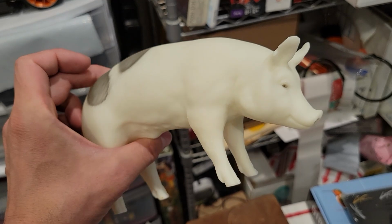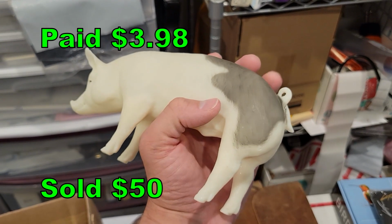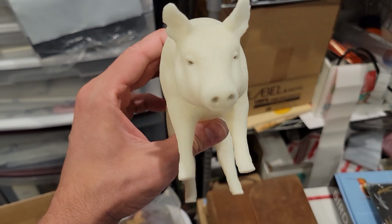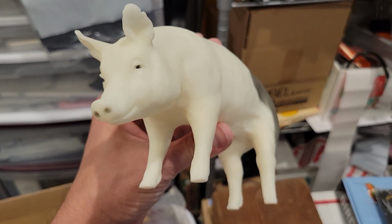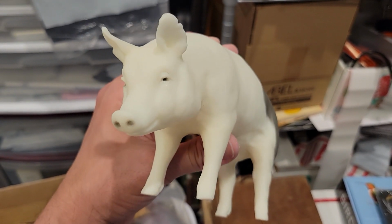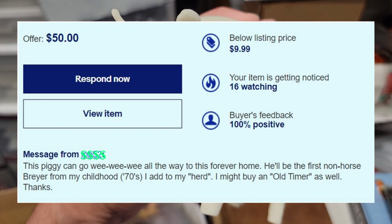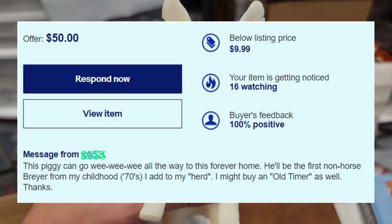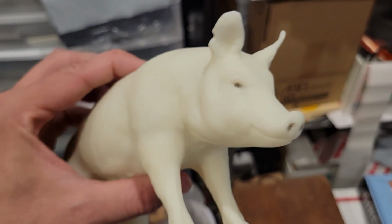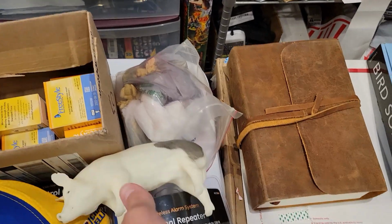So Jasper, the market hog here, I paid $3.98 for at a Goodwill, and he sold for $50 plus shipping. I had him listed higher, and I had 15 or 16 watchers on this guy. I listed him at $69.99, and I ended up dropping it to $59.99 because I just wanted him to sell, and I got an offer for $50. The person was saying this will be the first Breyer animal other than a horse, and this little piggy is going to go wee, wee, wee all the way home to live with her. There's this whole big long message, and I just said yes, this pig deserves to live with this lady. So $50 is what I got for that.